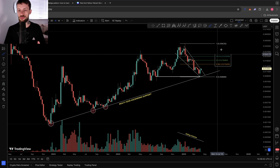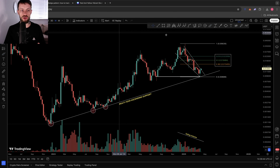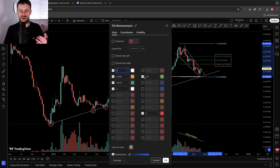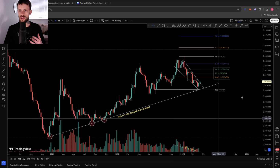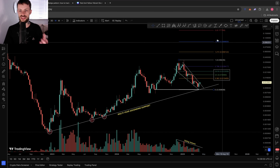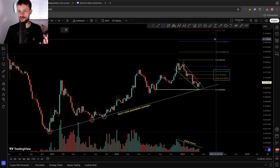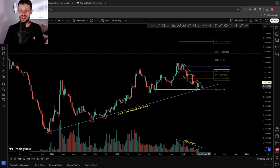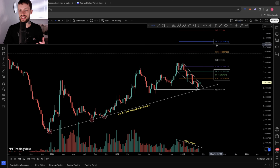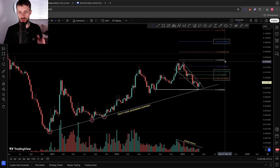And if Velo does get the breakout and start taking out this 0.0039 high, I think the next targets we could be looking at, guys, if I get the 1272 and the 1618 on here, we could be looking for a push up towards 10 cents. Okay, which as you know, if you watch the channel, is the Adam and Eve target we've been analyzing for many months, and this low might have just indicated that the next 1618 target is towards that 10 cents once we break out of 0.039.